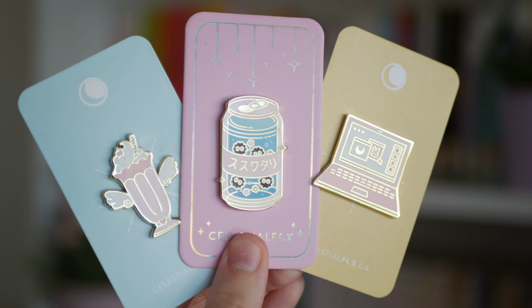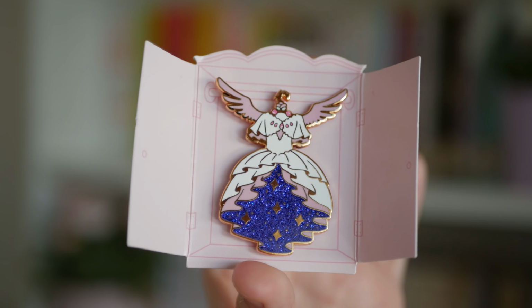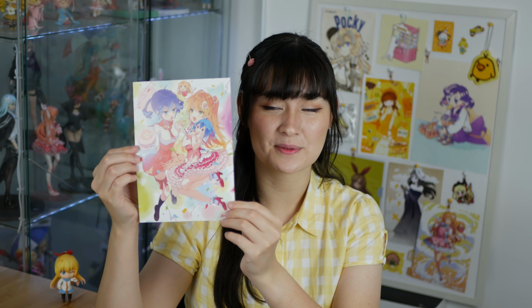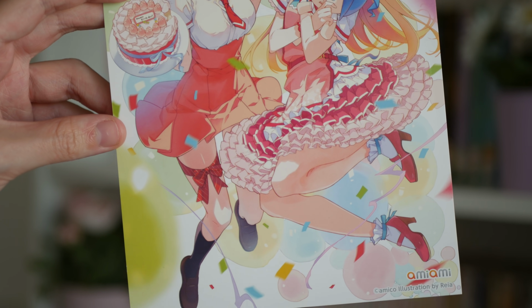Next up, I got some enamel pins from Celestial Fox. I got a cute pink laptop, a cute pink milkshake, and this really cute Soot Sprite soda one. And last up, I got these two Magical Girl outfit pins from Onichu. There were so many to choose from, but I ended up going with Ultimate Madoka and Super Sailor Moon. Alright, moving on. I just wanted to say this month's Ayanami card is so cute. I'm in love with the art.